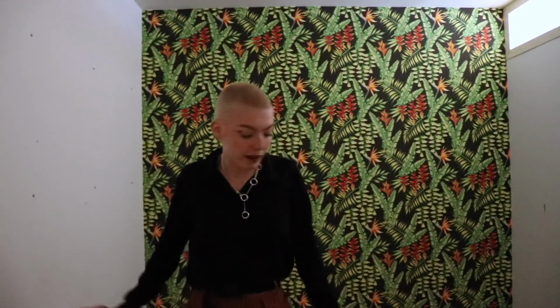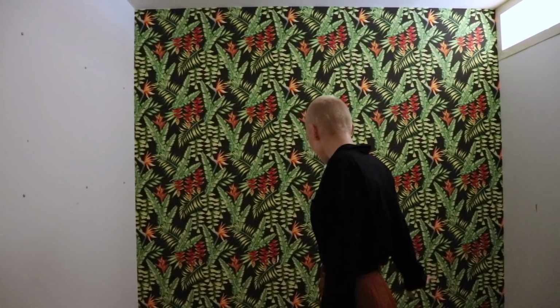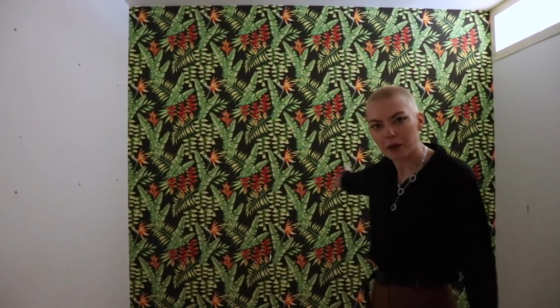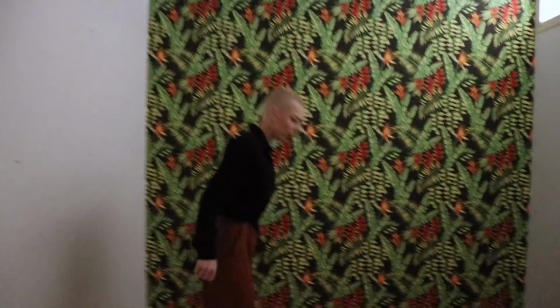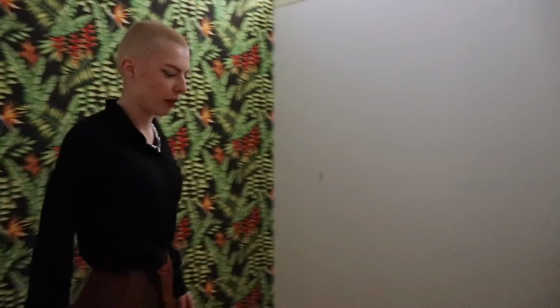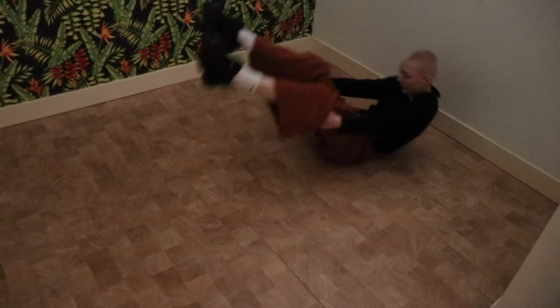This is our bedroom now, with some beautiful wallpaper that we're not going to keep, but that's okay. So now we kind of have to figure out how we're going to put our bed. I'm probably going to be sleeping over there in our bedroom. Yes, yes. Oh my god.